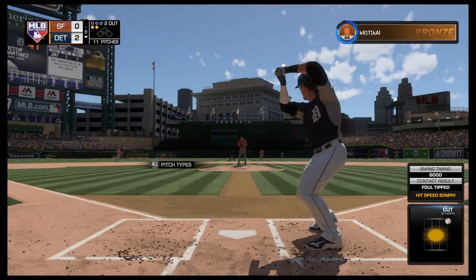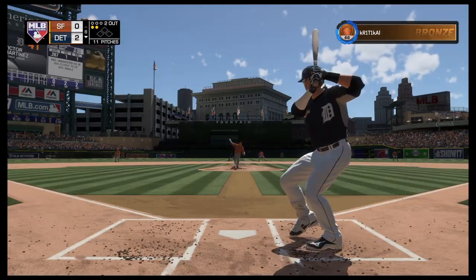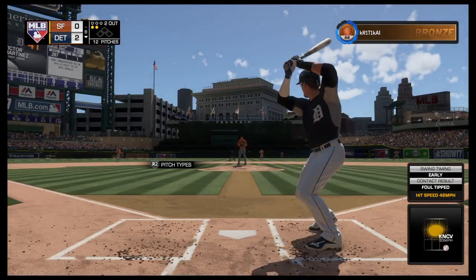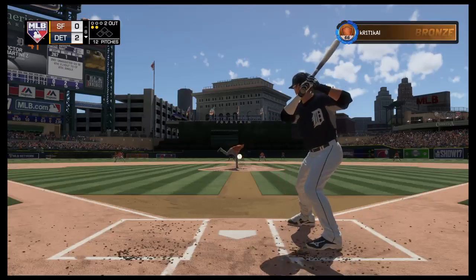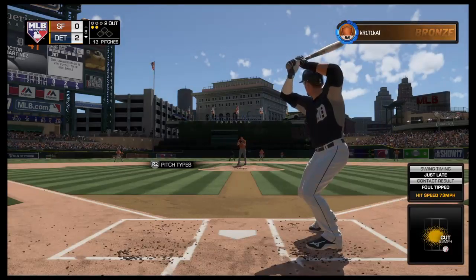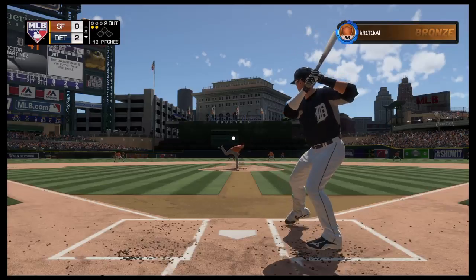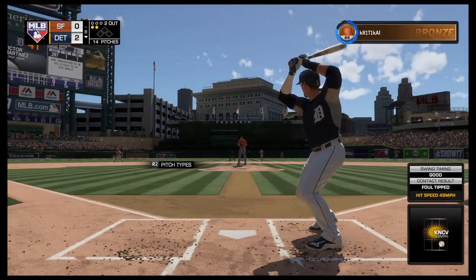Fouled straight back. Now another 0-2. And this will be chopped foul here at home plate. Just gets a piece of it. Still 0-2. And this ball's chopped foul at the plate, and that'll hold the count at 0-2. The 0-2 once more. A little bouncer, but it gets foul.